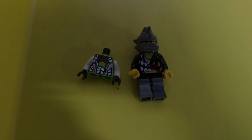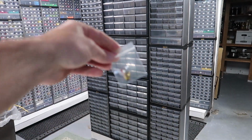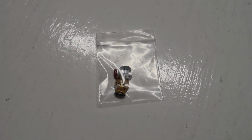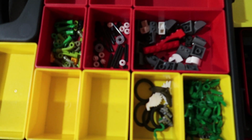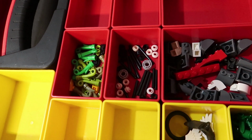Here we go. First Brick Owl order, piece of cake. Second Brick Owl order, piece of cake. If you can see it. 2 down, 35 to go. Alright, Brick Owl. There's 6. Number 7. And I started at 10 after, so it took me 25 minutes to do those.